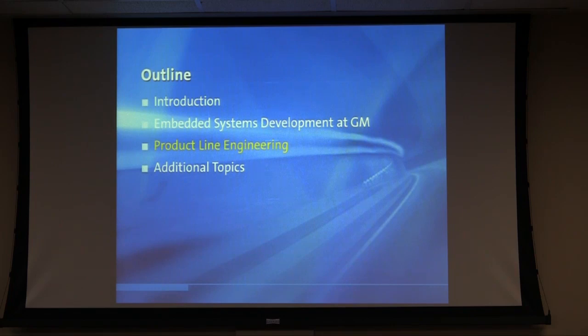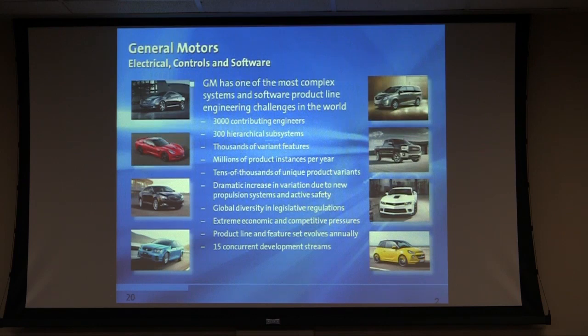So we'll talk about product line engineering. Basically, we've consolidated how we develop our products and manage it as a single large product line that's deployed across all of our vehicles. We have a number of challenges here. We have about 3,000 engineers located across the globe developing electronics and software. We've partitioned the vehicle down into subsystems, about 300 hierarchical subsystems that we define, steering, braking, things of that nature.